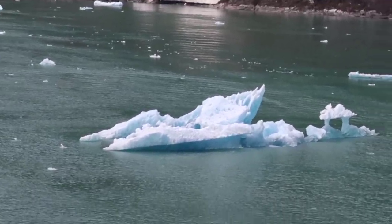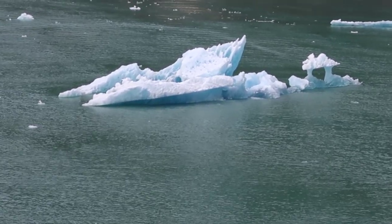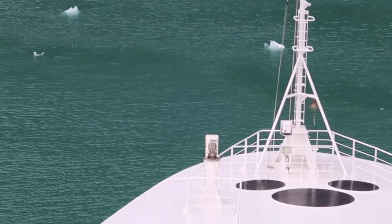Love the architecture on the ice floes. The ship is turning in spot.